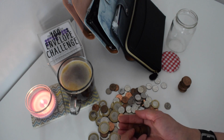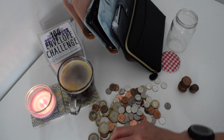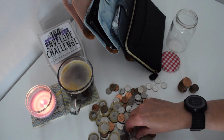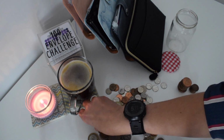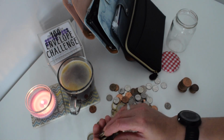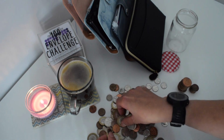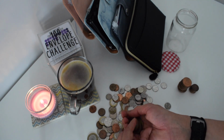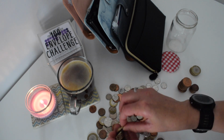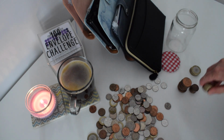So if we don't end up spending it, it just gets thrown into a jar. I could get a nice little money box. In fact, I've got a money box, but it's such a hassle to get the coins out, I don't use it. So we just use a little jam jar, and it just builds up quite nicely. We usually end up with about £30 to £50 each month, and it makes a nice little additional payment.